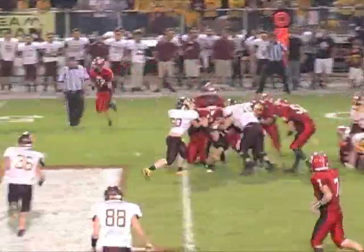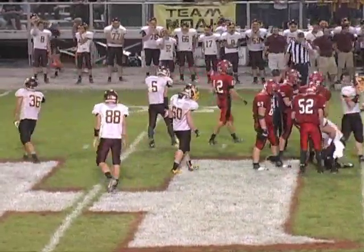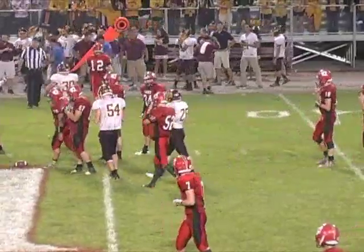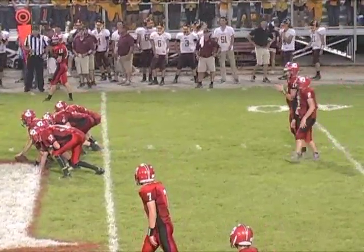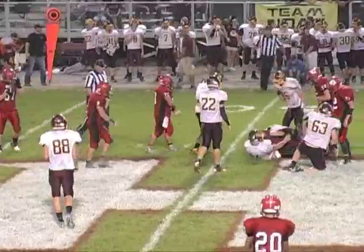Quick snap, Crawl, quarterback keeper. Crawl moves the chains. He powers forward across the 45 down to the 47-yard line. 11:56, and if he wants to make my wife happy, he'll keep it on the ground and keep that clock rolling. Again, Crawl hangs on to it himself. He gets about 2.